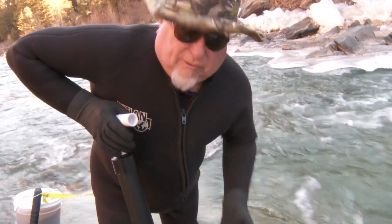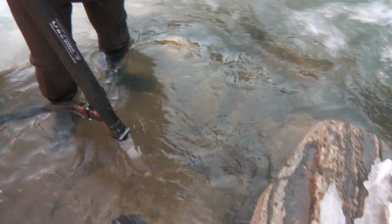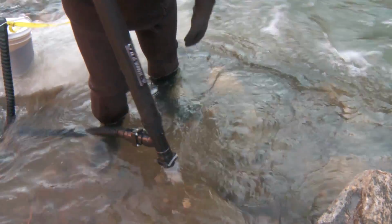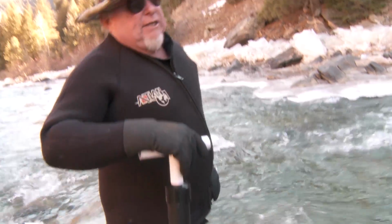Now this one rock in particular is working like a Hungarian riffle, and you can see the water rushing back like this. I can just imagine as there was a lot of water running through here, this probably collected quite a bit of material underneath it. So I'm going to get under there with the hand pump, and I'm just going to start getting that black sand that's tucked in underneath there.